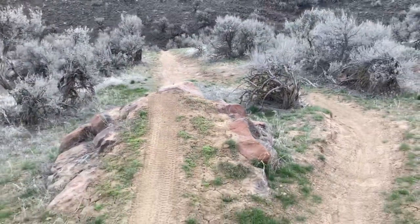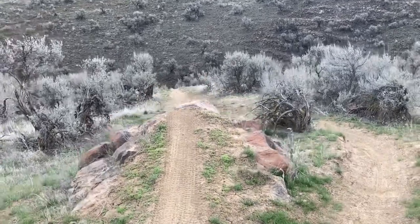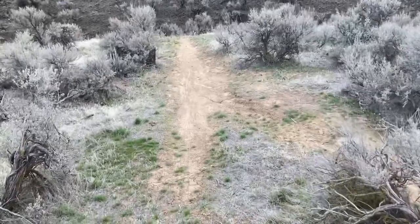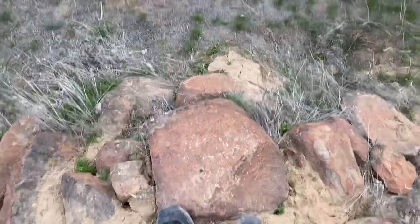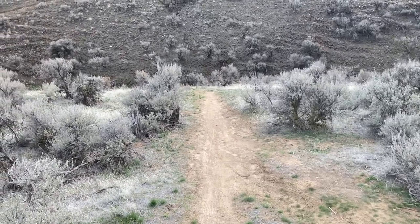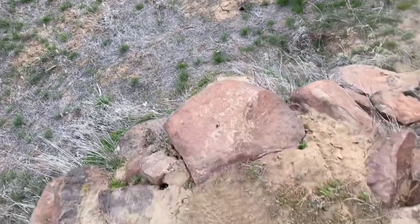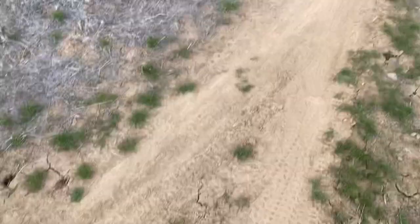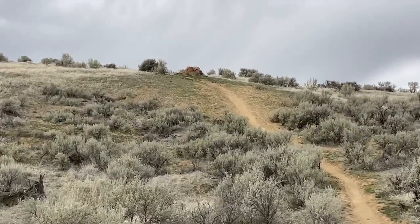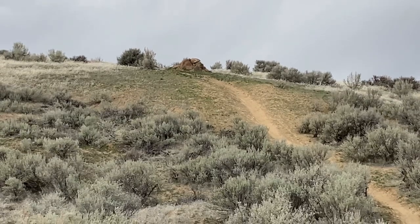But yeah, coming through, you don't know where that landing is. But you could get a good 15 foot, 20 foot bounce jump off of this bad boy. Then from this jump, we have that one up there. Let's go check it out.